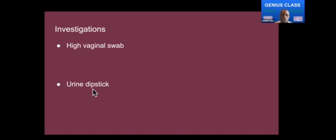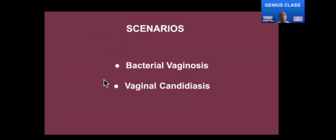I also need a urine dipstick just to rule out a UTI. If it's a classical vaginal discharge, whitish, itching, that's candida, we treat. If it doesn't resolve, then we can think of investigating. But if the presenting complaint is not very classical bacterial vaginosis, not very classical vaginal candidiasis, then we need to investigate because it's not a very typical presentation. So you have to look at the exam situation.